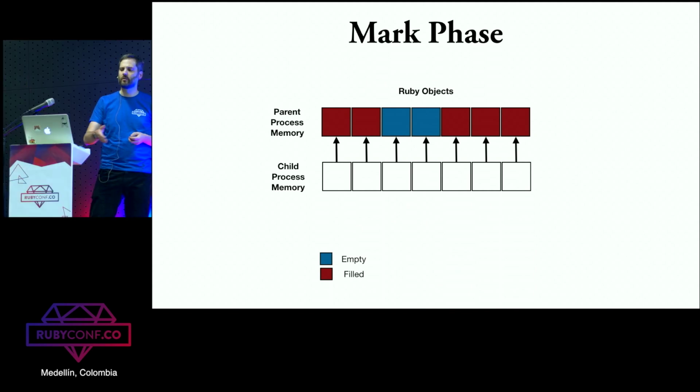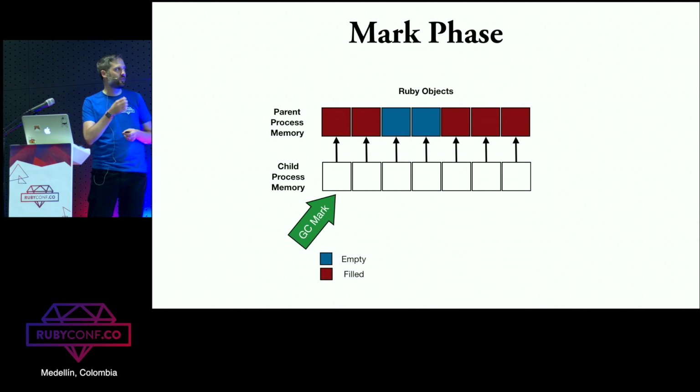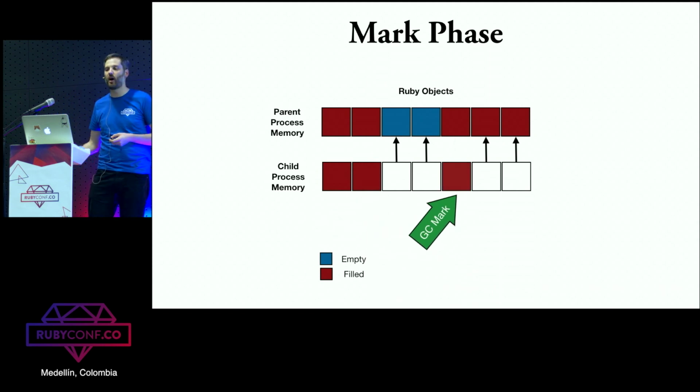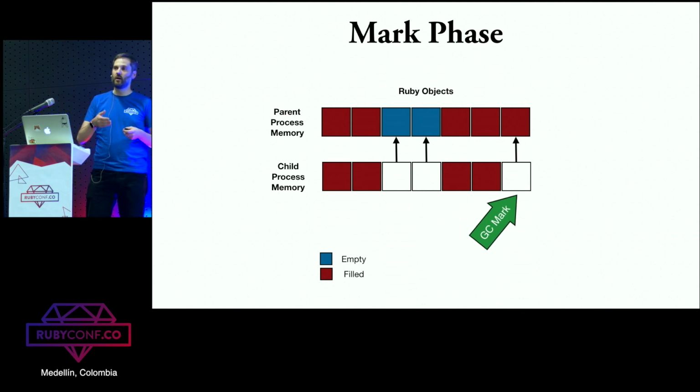Now, when the garbage collector goes through its mark phase in the child process, it'll say, okay, I'm going to set the mark bit here on this object, and then unfortunately that means it gets copied. So we copy that object, and it keeps progressing through, marking each of these objects, and each of those objects gets copied to the child process. And this is because we had the mark bits stored on the objects themselves.